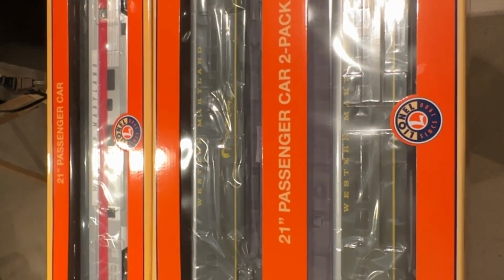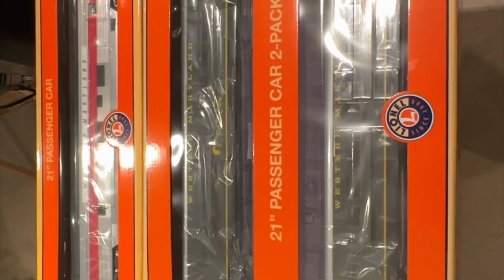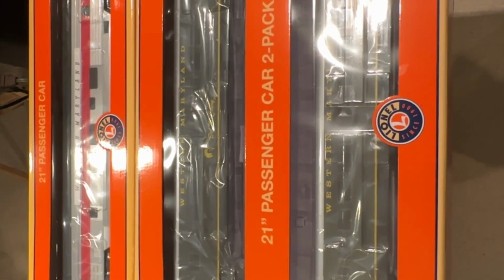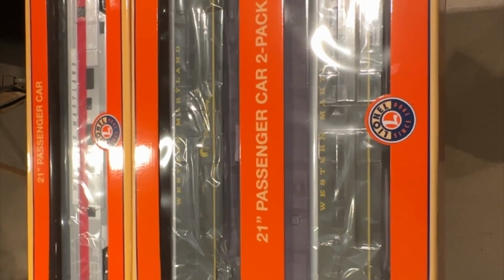Here's a couple of new deliveries. It's three of the Western Maryland Scenic Railroad cars that have been produced by LIONEL.